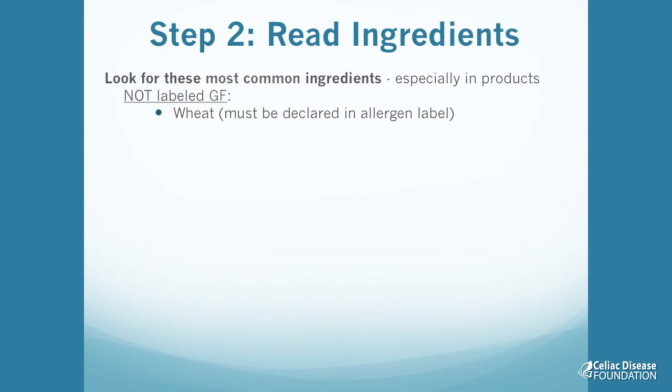So obviously if an ingredients label says it contains wheat, it's not gluten-free. And all products under the FDA have to say if they contain wheat. So that's a good thing of eliminating an obvious food that's not gluten-free. When we look for barley, it might say barley, but it also might come in the form of malt extract, malt syrup, and malt flavor. So these are really the words to look for when you're looking for barley.